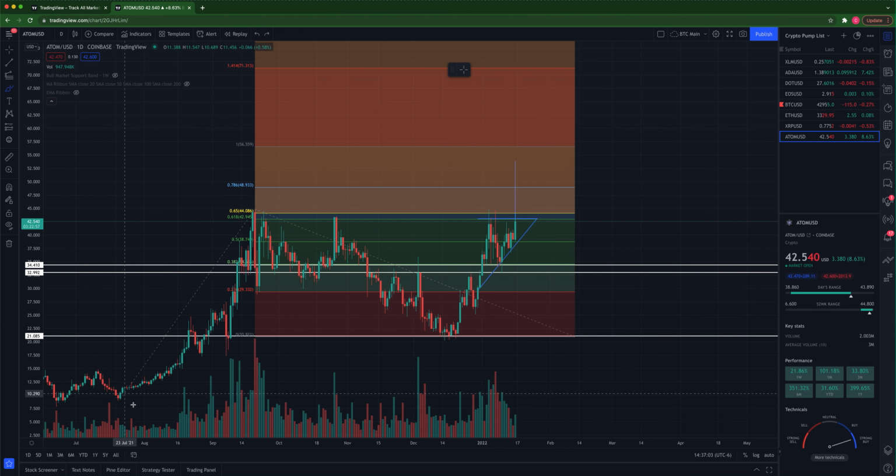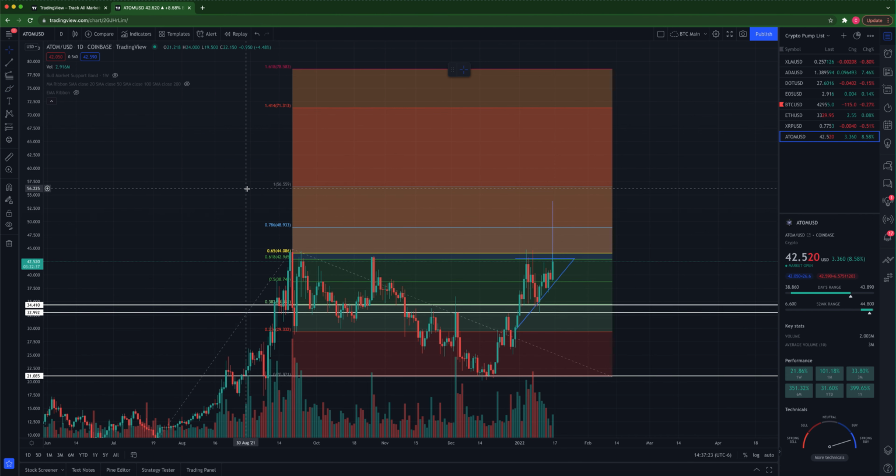So if you would have done this, used the Fibonacci extension tool and done this back in December here on the 21st, you could have easily predicted this pump here up to the golden pocket, and that would have been a good place to take some profits. But now I could totally see this playing out where another conservative place to start taking profits is the 100% level, the one here. And that's up at about $56.